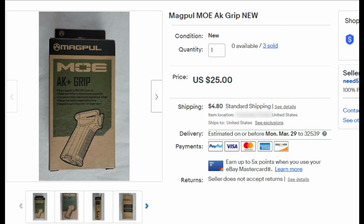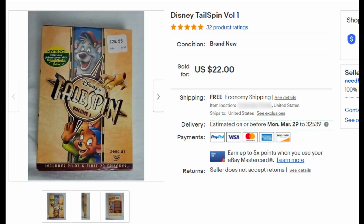I purchased 3 of these items at a store that had them marked down to $5 each. This is an AK grip, and I sold one for $25 and the other 2 for $20. They had about 6 more. I should have picked them up. I went back the other day to see if they had any more left, and they were gone. So this is definitely a bolo item. This is an item to keep an eye on.